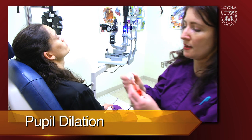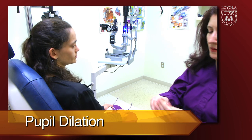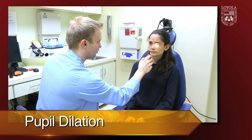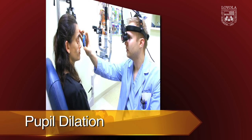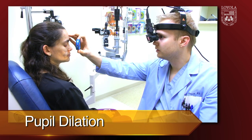When your pupils are dilated, you will be sensitive to light because more light is getting into your eyes. Under specific conditions, you may also have difficulty focusing on near objects. These effects can last for up to several hours, depending on the strength of the drop used. Once the drops have taken effect, your eye doctor will use various instruments to look inside your eyes.